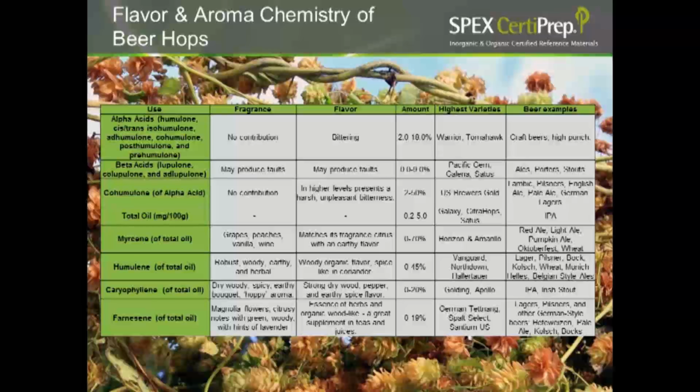Now, the alpha acids and the beta acids are bittering compounds. They make that bitter flavor, that hoppy flavor people associate. And it can be anywhere from 2 to 18% of these bittering alpha acids. And craft beers that consider themselves hopmeisters or hop masters, they tend to have these high alpha hops like a Warrior or a Tomahawk to really give it that punch.